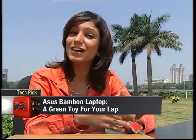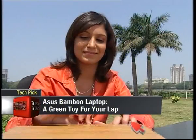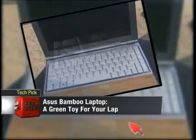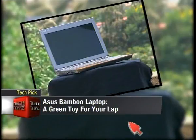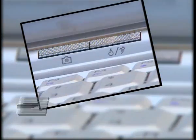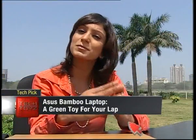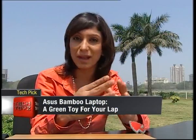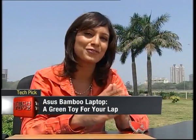For starters, the first cool gadget I have with me is the Asus Bamboo laptop. It's just 1.8 kilograms with a Core 2 Duo processor, 12.1-inch screen and full-size keyboard. Now, if you didn't notice, the entire laptop is encased in bamboo right down to the mousepad. You know what that means, right? The bamboo casing on the laptop absorbs the excess heat often produced by computers, making sure your lappy doesn't ever get too hot for comfort.